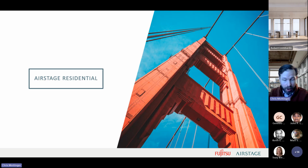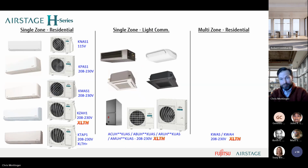So now we are going to dive into the A2L R32 products for Fujitsu. Again, this is your first look at what our product offering is going to look like for this coming year, what's going to be coming down the pipe. Again, if you have any questions, please stop me and ask. If you let me ramble at you about Fujitsu, I can ramble all day. Been doing this long enough here.